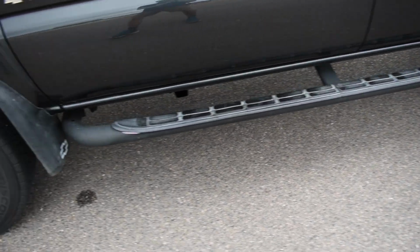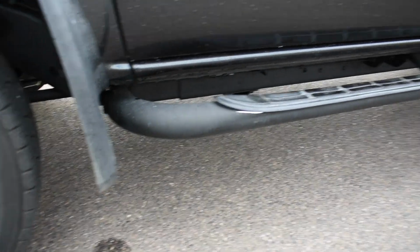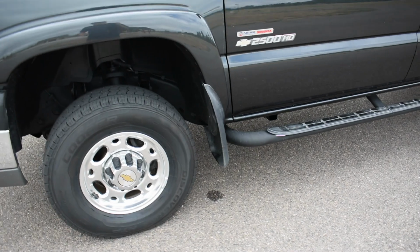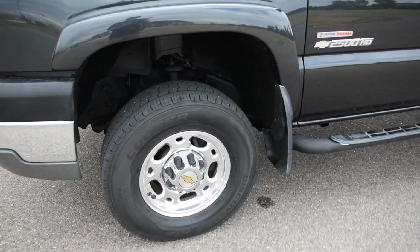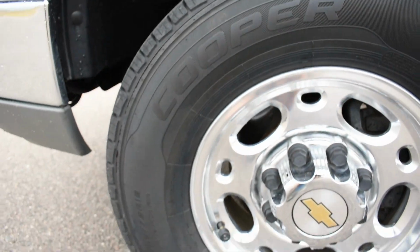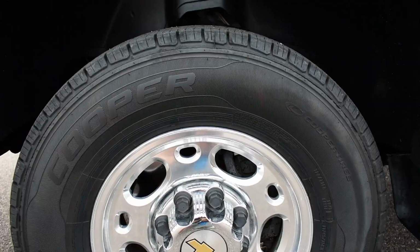I did paint the steps black. They used to be chrome. You can see a little bit showing there, but I eventually want to get AMP Research power steps, but they're like $1,000, so who knows when that'll happen. The tires are like brand new on them. So these were new in 2016, only 5,000 miles on them.